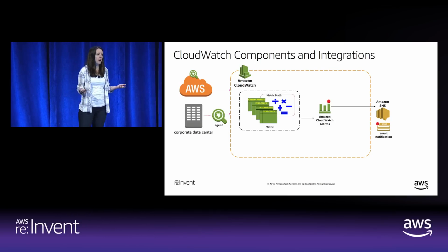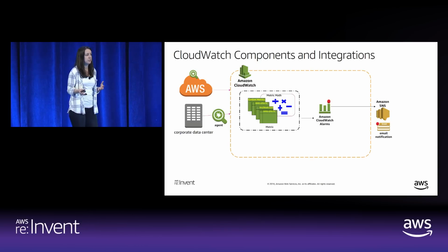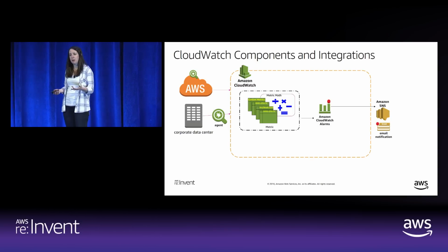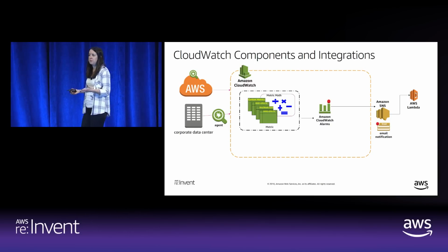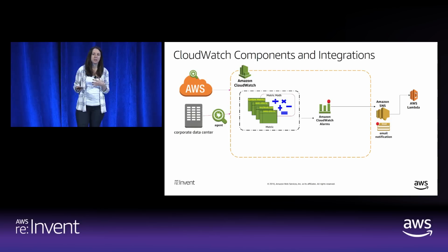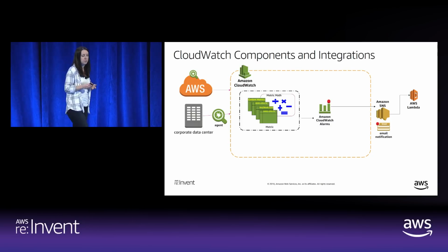One of the other actions that you can do besides auto-scaling based on CloudWatch alarms is that you can send a notification to an SNS topic. An SNS topic is one of the triggering mechanisms for AWS Lambda. So we'll get into different use cases for each of these integrations, but I just want to point out the different components of CloudWatch.